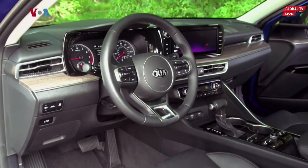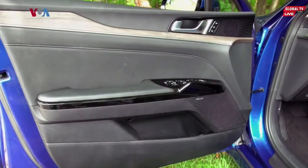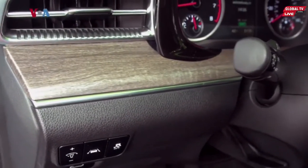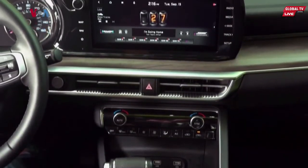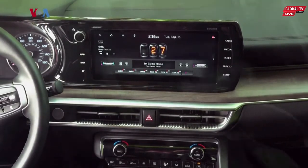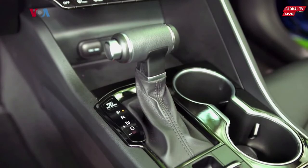Inside, things are not a total departure from the previous Optima, but there is a little more openness to it and an increasingly polished presence, along with sleeker finishes and a more three-dimensional linear dash. Depending on trim, you'll get either an 8 or 10-inch touchscreen mounted high in front of the dash, while in between the seats is a tall console with a traditional automatic shifter.